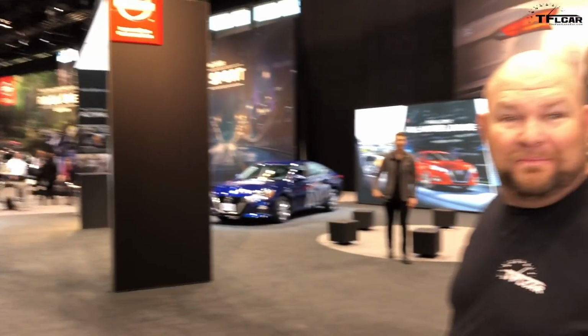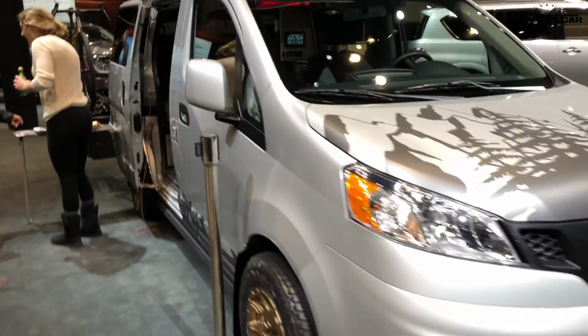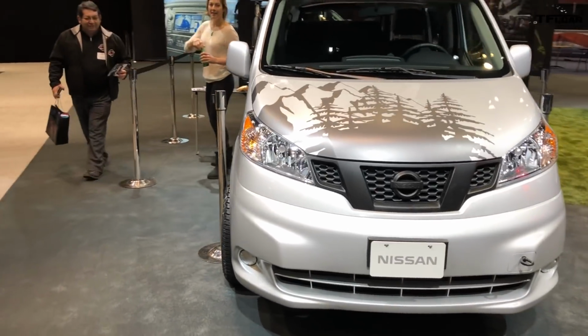I think there's also one other thing here at Nissan that we should show, Nathan. Absolutely. Yep. Let me show the van from the outside really fast. There it is, the NV200.